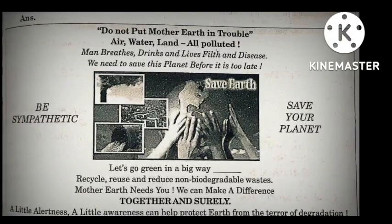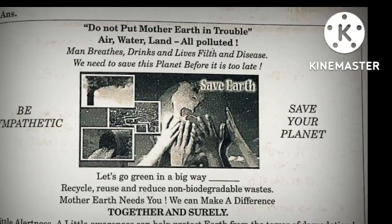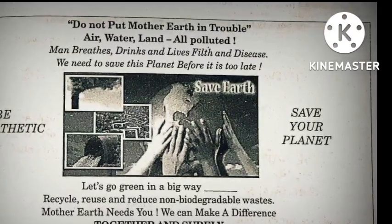Let's go green in a big way. Recycle, reuse, and reduce. Non-biodegradable wastes. Mother Earth needs you. We can make a difference together, and surely we can make a difference.